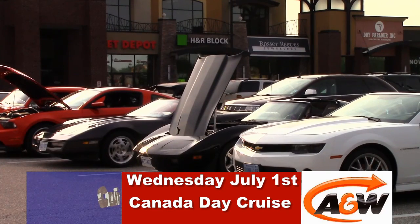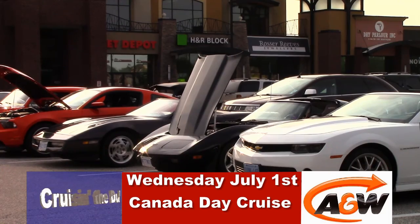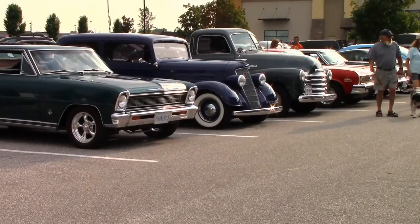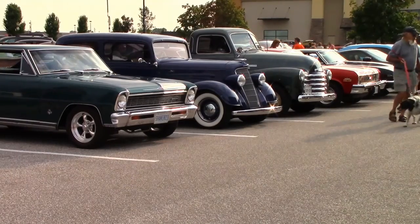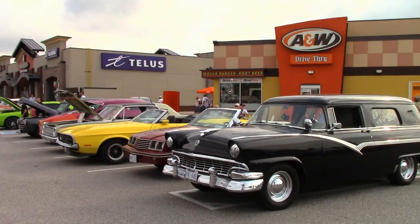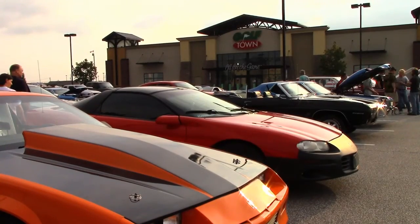Wednesday, July 1st, the Canada Day cruise at the Manning Road A&W. The front parking lot was filled and a good portion of the back lot as well. These cruises seem to grow in size every year, along with interest in classic cars, resto rods, hot rods, and vintage cars. Even a few new models are starting to show up.